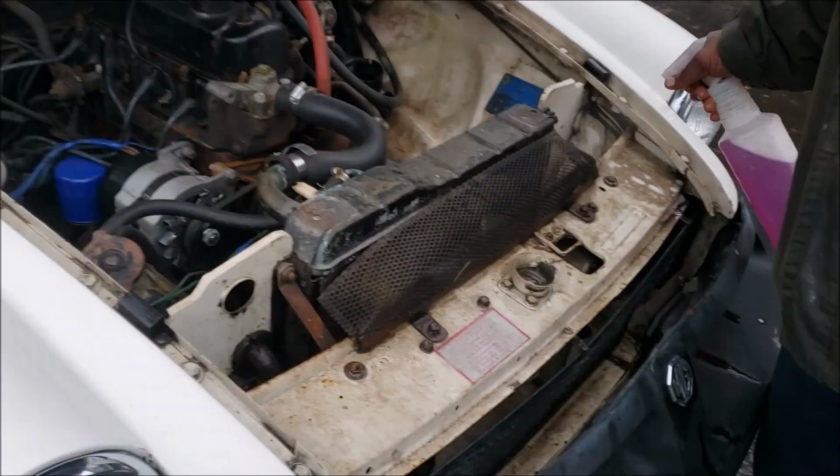Here's the interior just after a scrub down. The carpets, the seats. Remember how filthy they were just a minute ago? The paint, the wheels, all looks great. We're gonna trim black the bumpers, clean the engine bay. Pay attention to what this engine bay looks like now. You do the honors, go ahead.